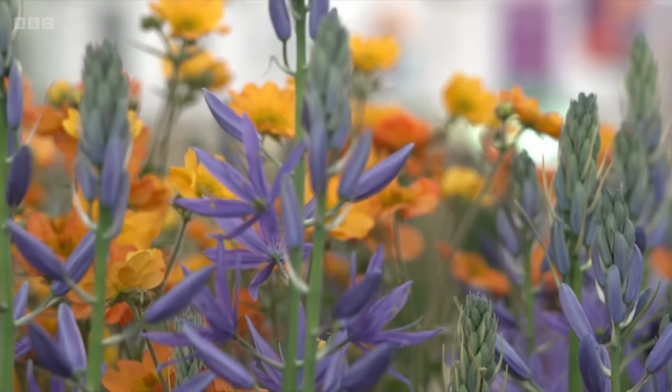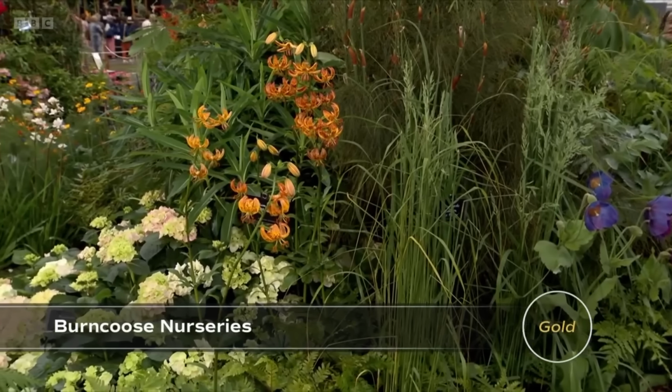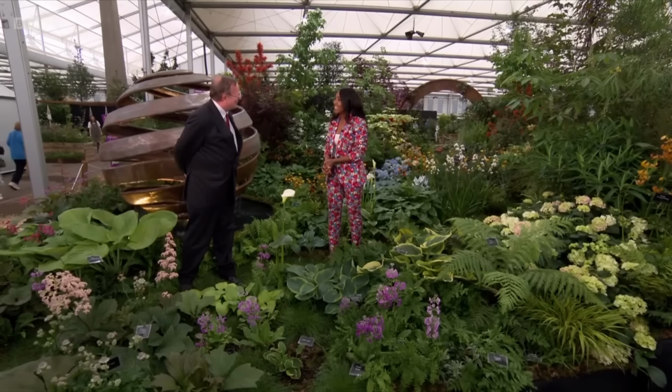Thank you. Well, we're staying in the pavilion now, and I'm here on the Burncoose Nurseries stand, and they have won a gold medal for this incredible display. And I'm here with Charles. I mean, it's a big deal. 28th win, gold. It is, and it's one of the biggest stands we've done in the 40 years since we've been in business, and we're happily standing in the middle of it and enjoying the gold medal.